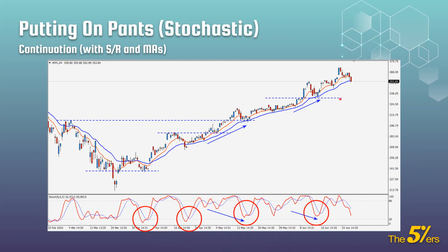So a hidden divergence for continuation in this case up. And again, going up, sitting on the moving averages, and you see here this buyer's pressure, and going low, forming hidden divergence again, and continuing up. So this setup is very nice. Confluence of moving averages, support resistance, stochastic, all together, just giving good signs without much analysis.